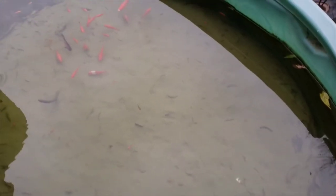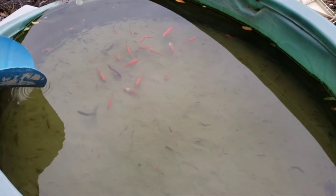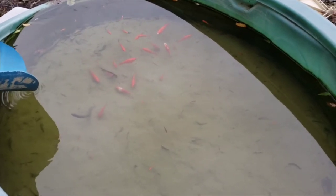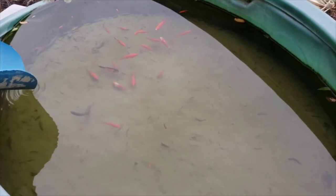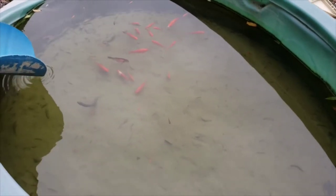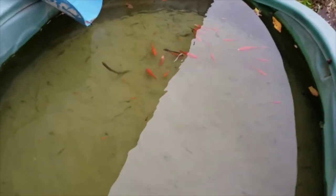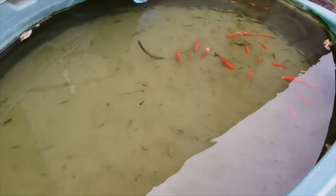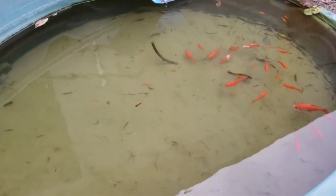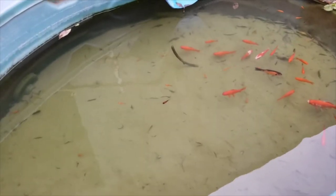You see the small ones, the big ones, and whenever we first put them in there from that first video that I did, you couldn't see an inch off the surface, and now you can see all the way down to the bottom. I hope that helps y'all understand how we use goldfish. And this is just one stock tank that we use.